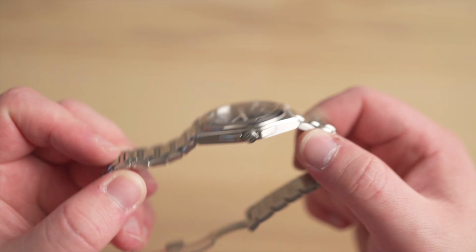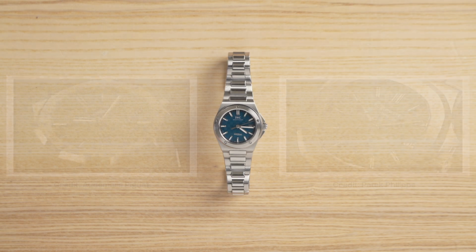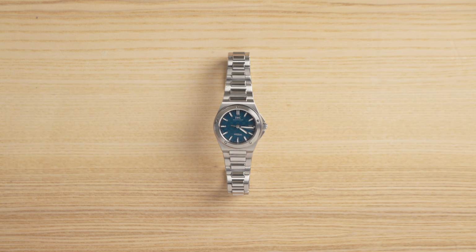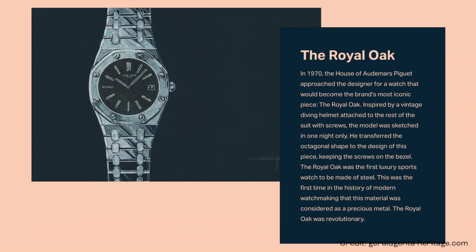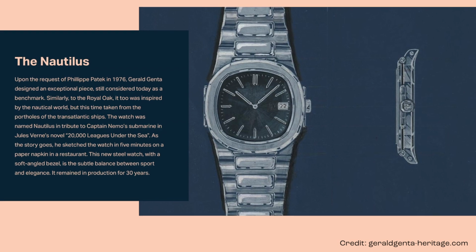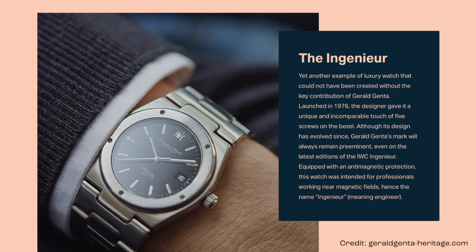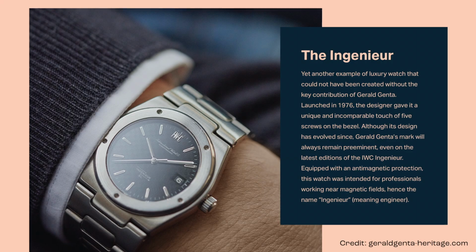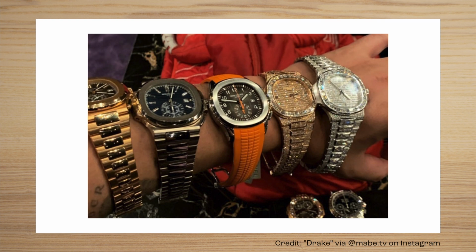With the self-induced Laurent Ferrier embargo for this video, let's move on to the integrated bracelet heroes, and even more chiefly, those designed by Genta. First came the Audemars Piguet Royal Oak in 1970. Then the Patek Philippe Nautilus in 1976. In that same year, Genta worked with IWC to design the predecessor to this beauty, the Ingenieur SL, as previously mentioned. The first two of the three are classified as legends by watch collectors and are now perpetuated in popularity by hypebeasts, both models earning the label of hype watch in recent years.